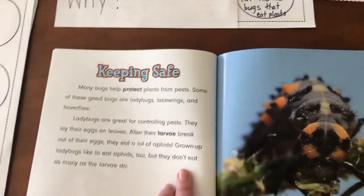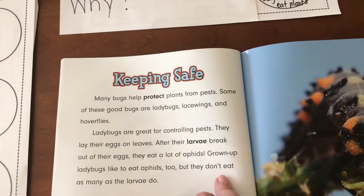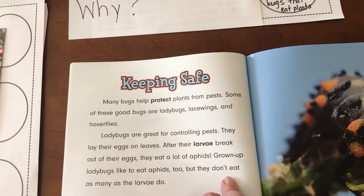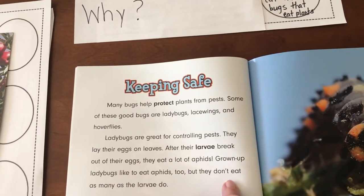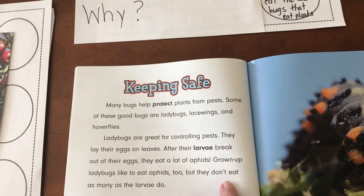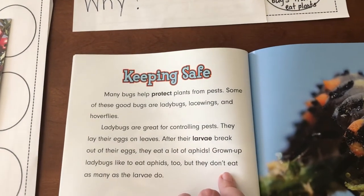Keeping safe. Many bugs help protect plants from pests. Some of these good bugs are, did you guess what they are? Ladybugs. And then there's other bugs called lacewings and hoverflies. Ladybugs are great for controlling pests.